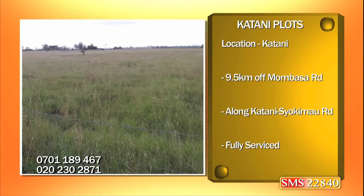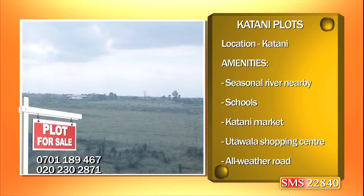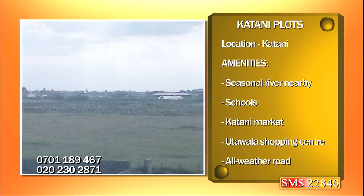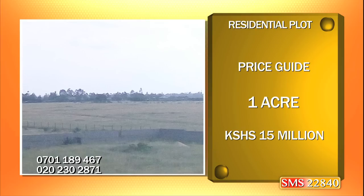The parcel is fully serviced with an additional advantage of a seasonal river flowing next to the plot. It is also well served by schools and Katani Market and Utawala Shopping Center just 5 kilometers from this site. Access is by an all-weather road which is in a very poor condition as a result of several heavy commercial trucks. The price guide for this land is 15 million Kenya shillings per acre.